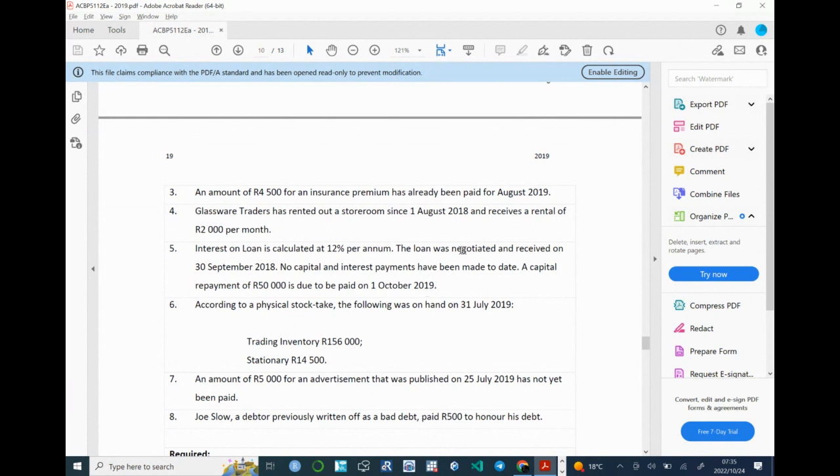So let's look at the beginning of the information. The loan was negotiated and received. Interest is calculated at 12% per annum. No capital and interest payments have been made yet. What they're telling us is that the amount hasn't changed, but there's also interest due because we haven't paid anything. Yes, 12%. It applies from 30 September, isn't it?